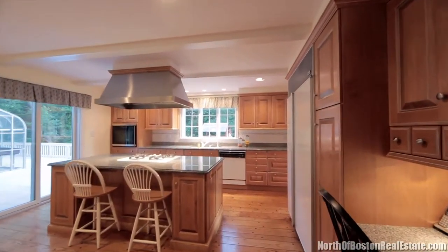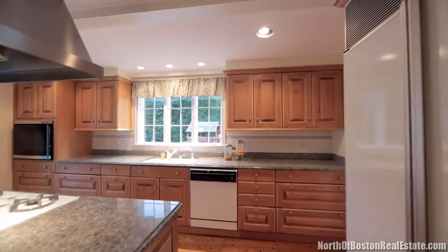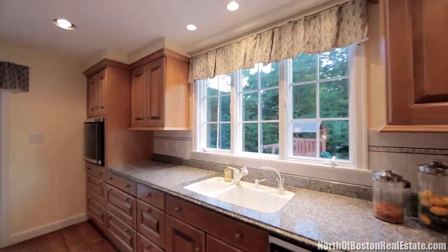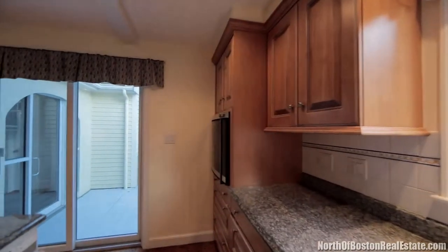The floor plan is perfect for entertaining your guests and conveniently opens to the granite kitchen with a center island, gas cooktop, microwave, wall oven, and built-in refrigerator. Extend your entertaining onto the oversized deck during the warmer months.